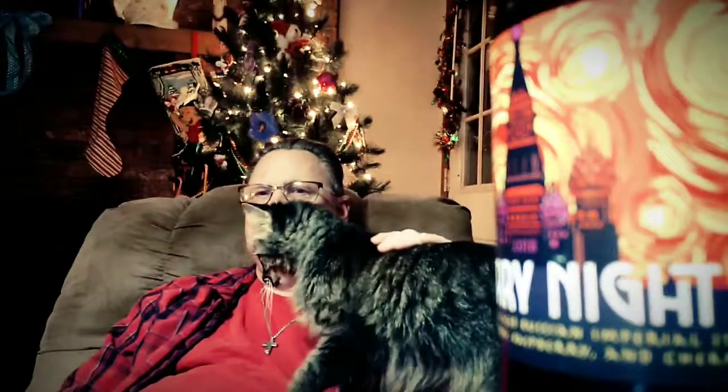This is Shadow. Say hi, Shadow. Now, Large comes on camera. Large shows her face, but Shadow gets on camera. Shadow seems to like to show her rump. Shadow must be very proud of her backside because that's all she wants to show the camera is her rump.